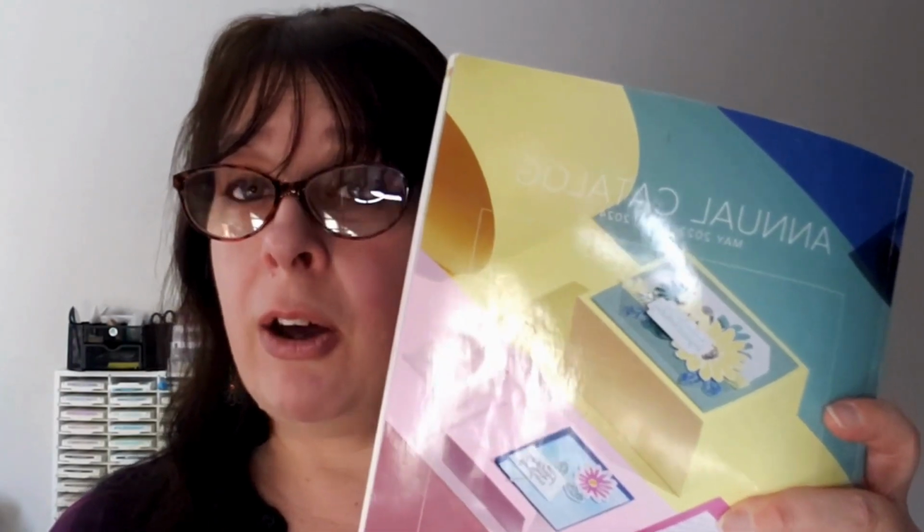So if you are not currently working with a Stampin' Up! Demonstrator and you need any of our current catalogs, I will be more than happy to send the catalogs out to you. So this is our current annual catalog. And again, this is our Celebration brochure. And then this is our current mini catalog. So again, if you're not working with another demonstrator, I would love to be your demonstrator of choice, and I'd be more than happy to send these catalogs out to you.